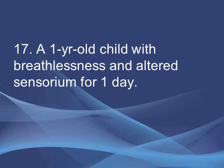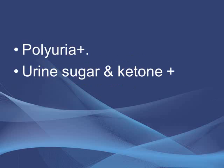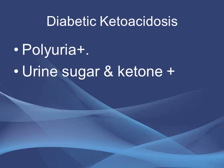1-year-old child presented with breathlessness and altered sensorium for 1 day. And polyuria present, urine sugar and ketone present. Diabetic ketoacidosis.